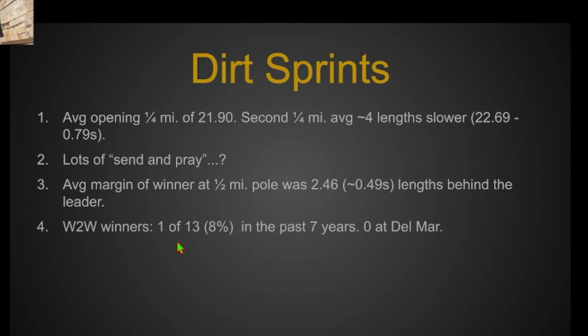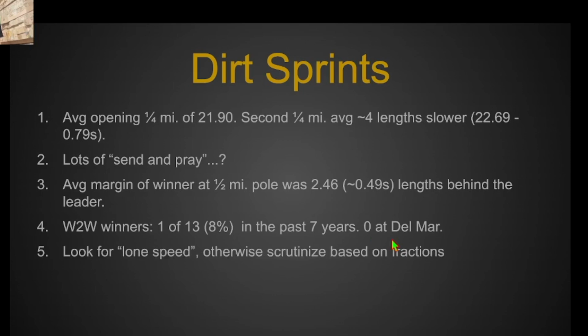Wire to wire winners only 1 of 13 in all the Breeders' Cup races, 8% in the past 7 years, and none of those wire to wire winners took place at Del Mar. Look for lone speed, otherwise scrutinized based on fractions. Wire to wire winners can occur, but you would expect plenty of front runners in dirt sprints in races of this caliber. So if there's a lone speed, don't overlook it. Otherwise, I would look for someone coming a little bit off the pace if it looks like the lead's going to be contested.